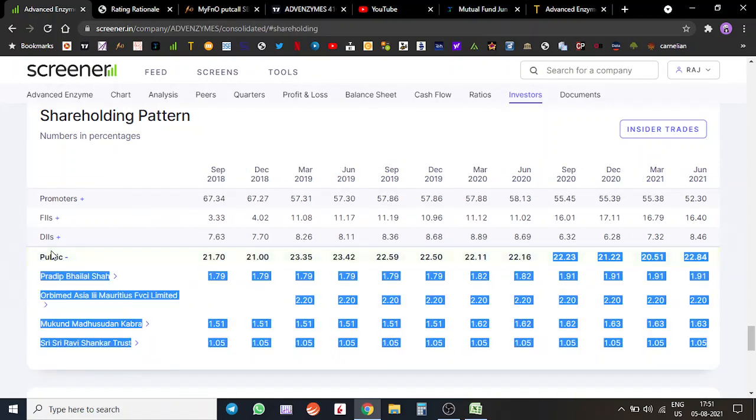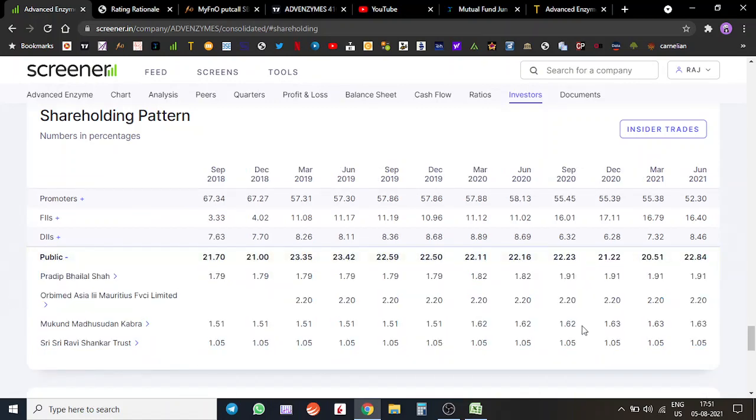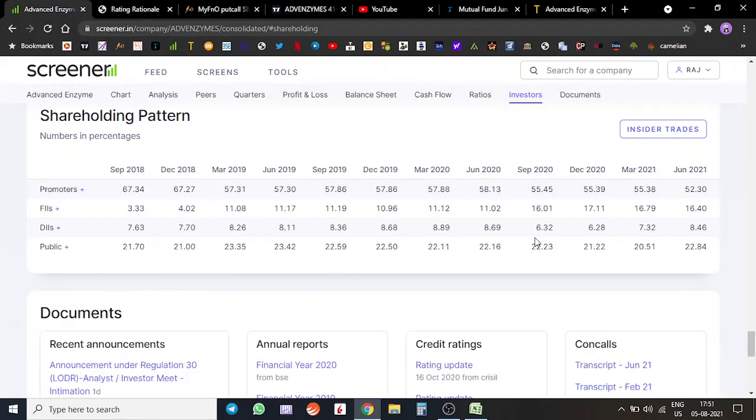And out of that, if you'll see, there are significant big investors with huge chunk. So there are individual investors who own huge chunk of this stock. Now I'll show you another interesting thing.